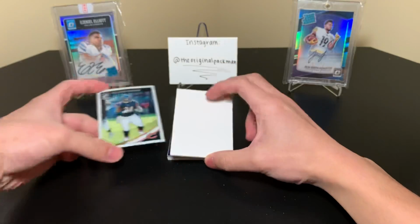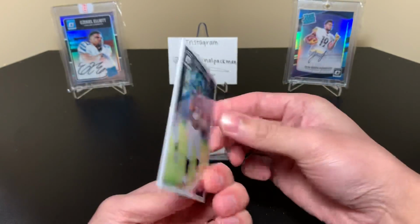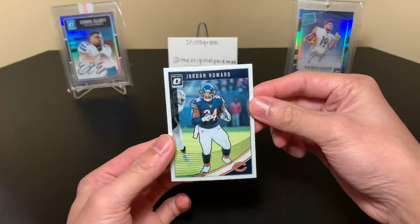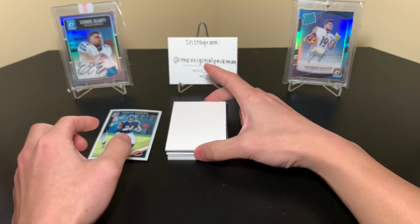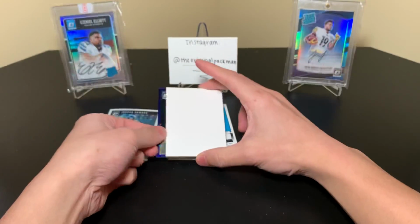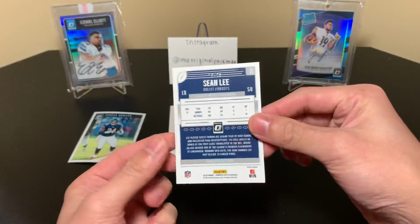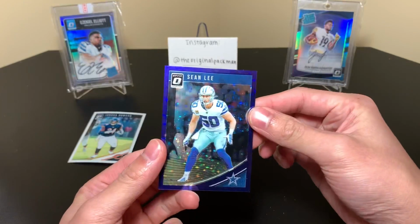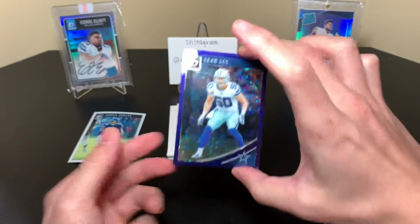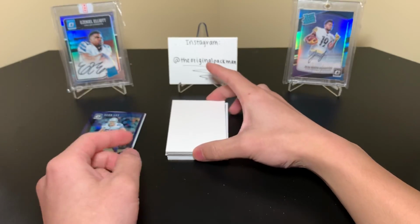So we have Jordan Howard. All right, there's the base, just like the normal Donruss, except it's chrome, which I love. I'm a sucker for chrome. Here's our Purple Stars parallel. And it is Sean Lee for all the Cowboys fans there. 13 of 25. Pretty nice. Skip Bayless would love this card. All right, next one.